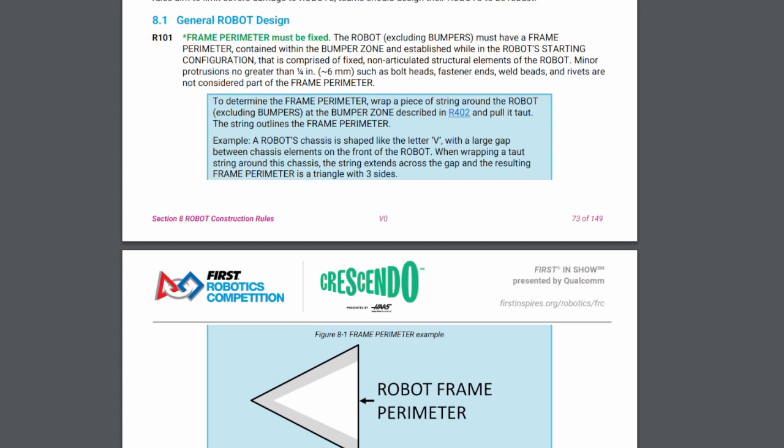R101. Frame perimeter must be fixed. The robot, excluding bumpers, must have a frame perimeter contained within the bumper zone and established while in the robot's starting configuration that is comprised of fixed, non-articulated structural elements of the robot. Minor protrusions no greater than a quarter inch, such as bolt heads, fastener ends, weld beads, and rivets, are not considered part of the frame perimeter.